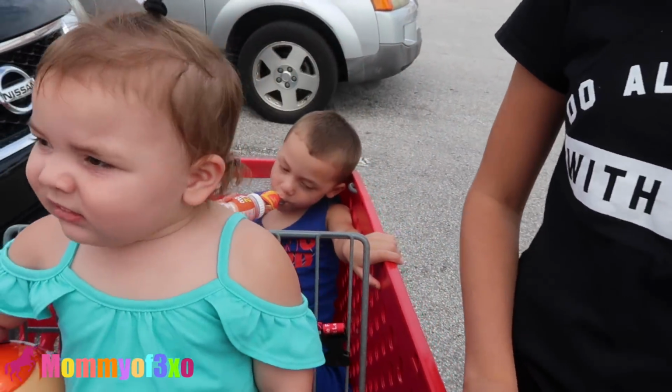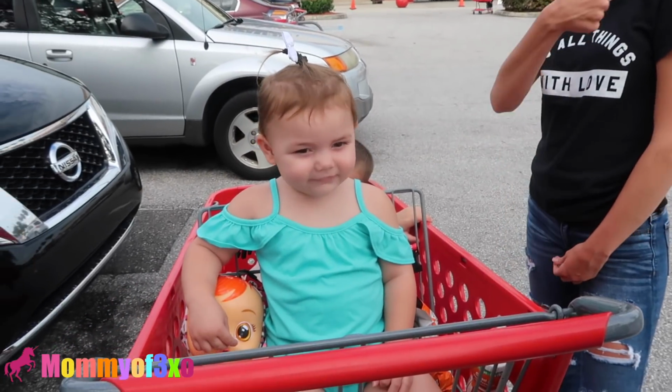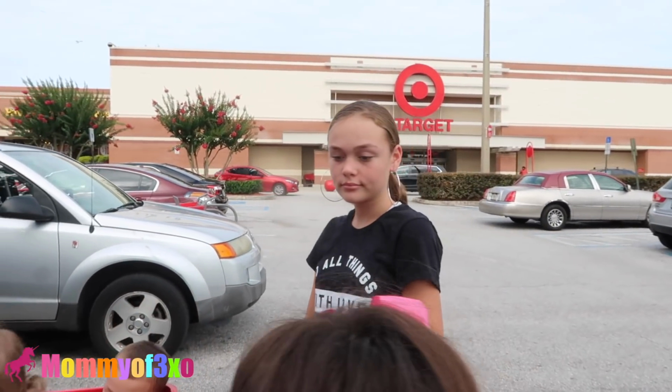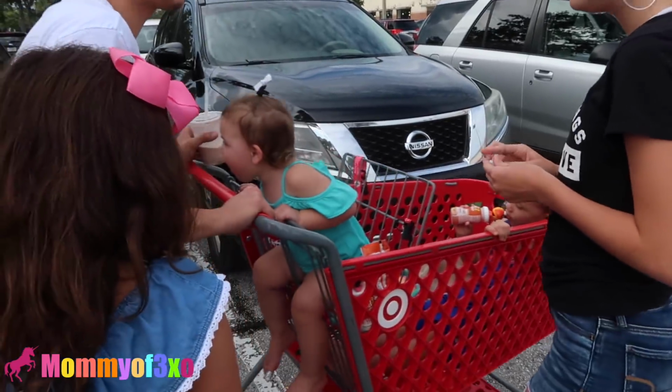And Bernie's up to date on his shots and the girls are up to date, so they didn't have to get theirs. Nina needed some, and we're here at Target, and we're gonna see what we can find, so let's go.